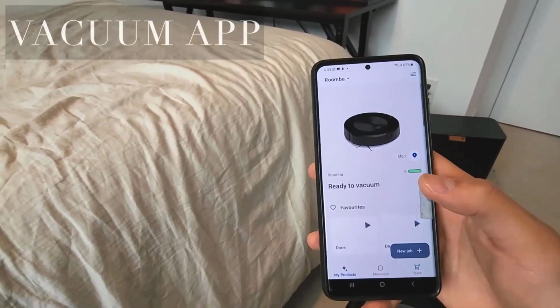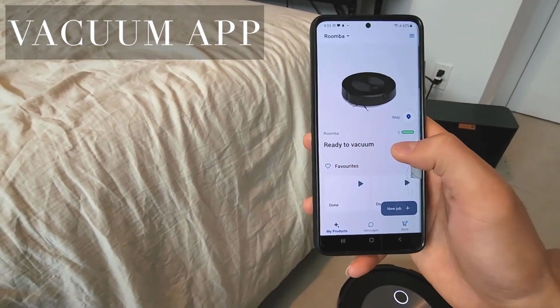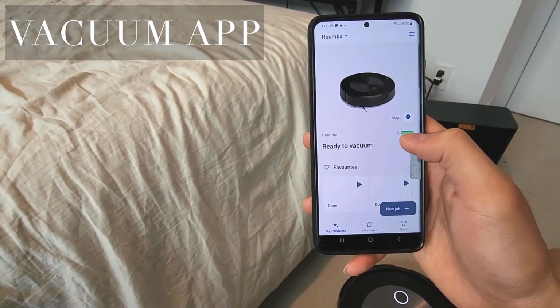Just to show the in-app features real quick, as you can see, it is ready to vacuum. There it is on the battery.